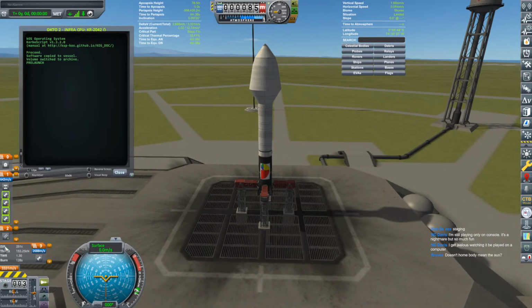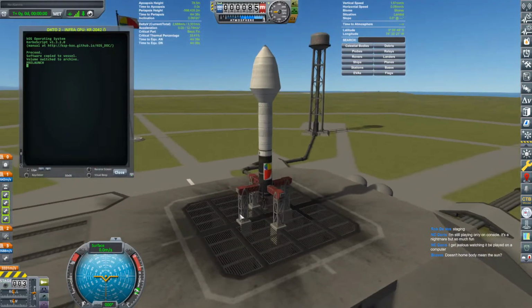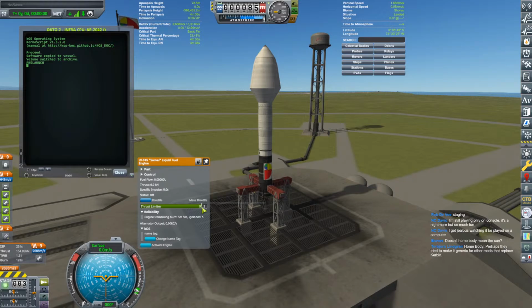Hopefully that's still a good launch TWR. Find out. Might be a little on the low side. I think the launch TWR is a little on the low side now that I fixed the staging up. Yeah, so I'm just going to up this just a bit. There. There we go.